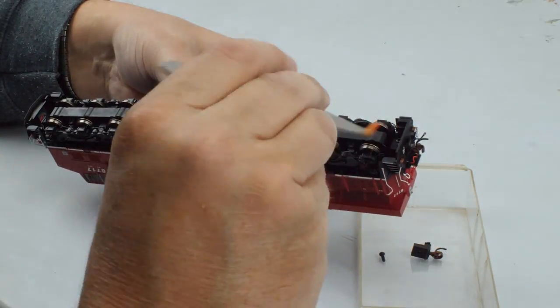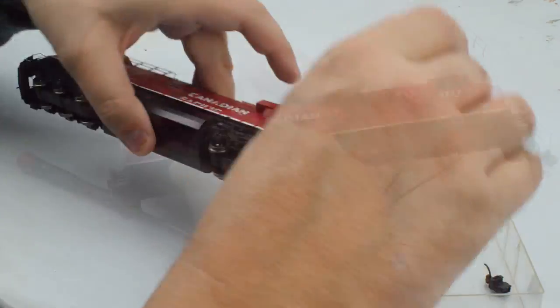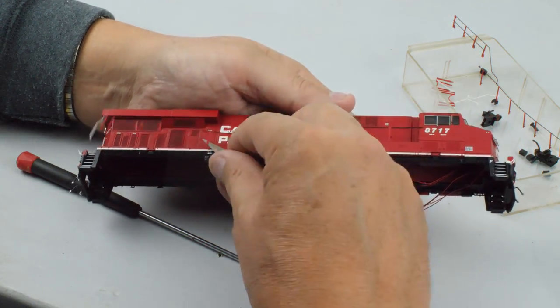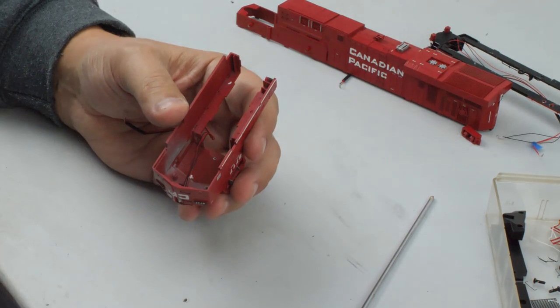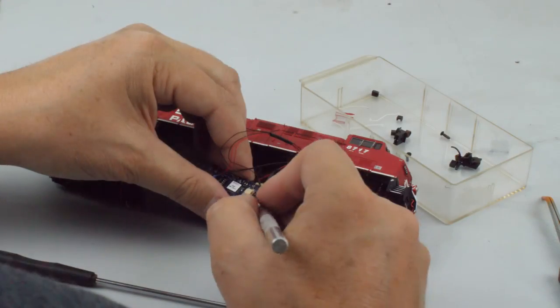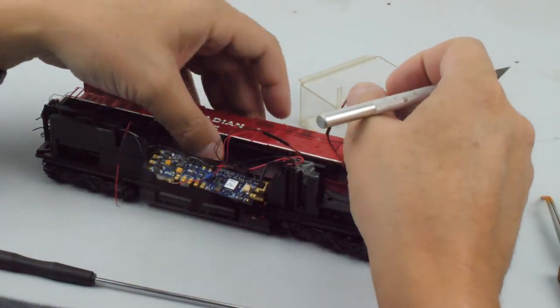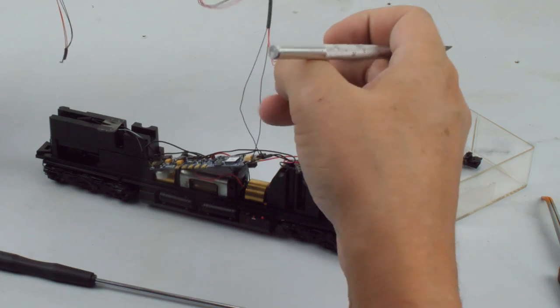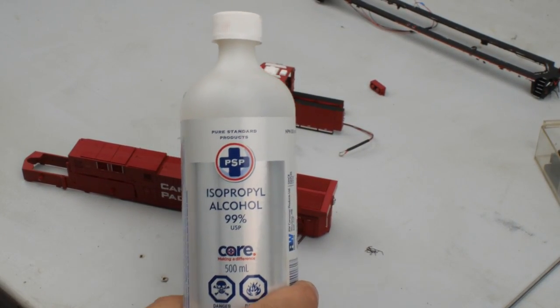The first step for any paint project is disassembling the model for ease of handling. Most of the fine details, such as grab irons and handrails, as well as the windows, were removed. For the powered unit, the lights also had to be disconnected. After disassembly came the removal of the lettering.